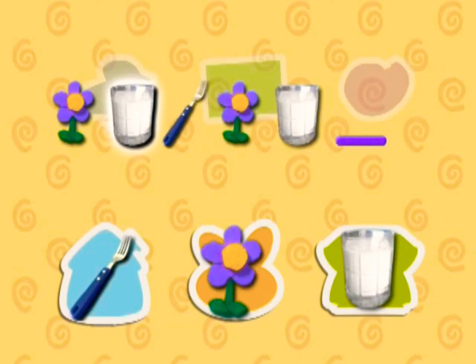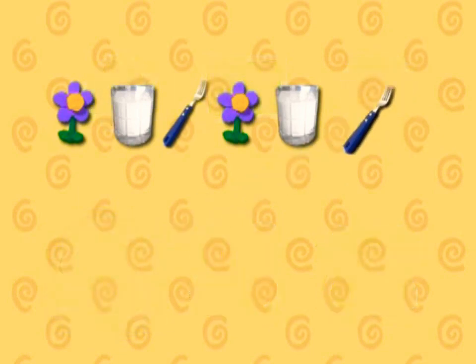Flower, cup, fork, flower, cup. What comes next? Pick your answer. Yes, the fork comes next. Flower, cup, fork, flower, cup, fork.